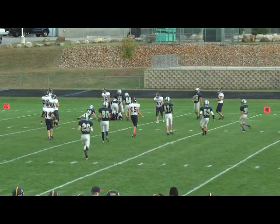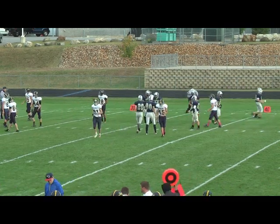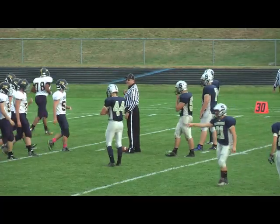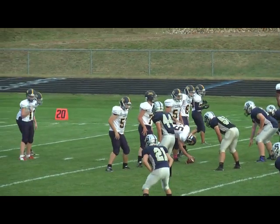And he's down. At the high school level, when they touch the ball and their body touches the ground without being touched, they are down. Okay, first and 10. The ball is at their 32.